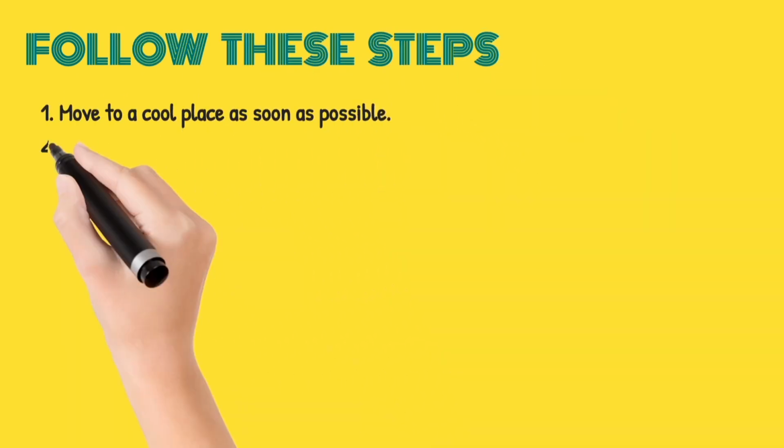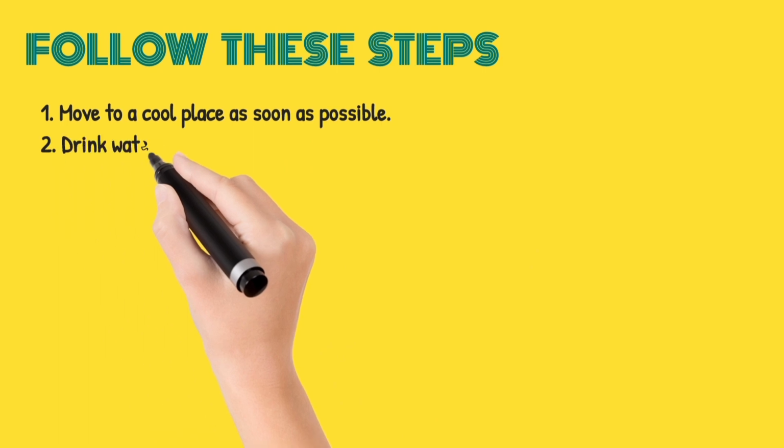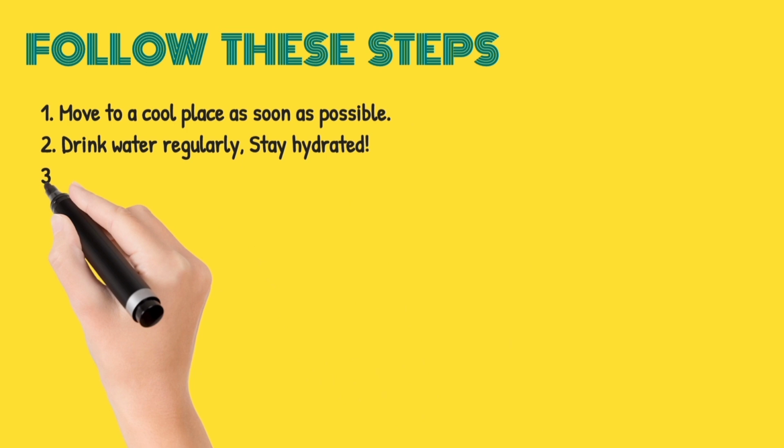First, you have to move yourself or your patient to a cooler place or a less humid place as soon as possible. You have to do that to avoid direct sunlight. Second is that you have to drink water regularly and stay hydrated.